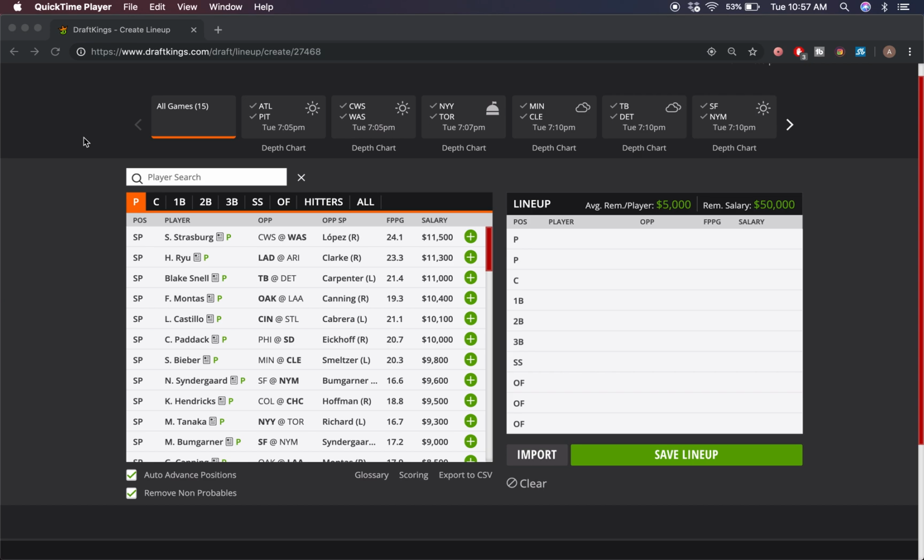Super excited about it. Ton of different ways to go with it, but I got it broken down for you with my 6 favorite plays, my money 6, and make a nice little core for you to attack the slate.